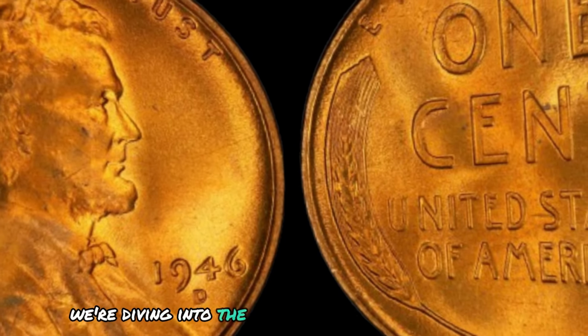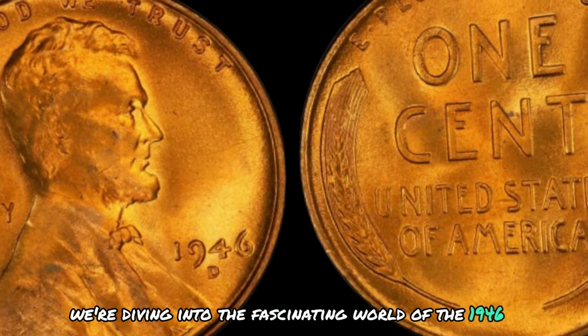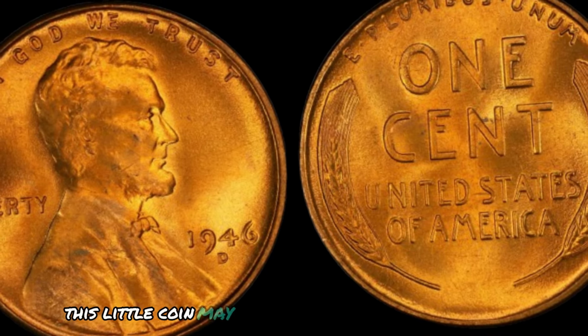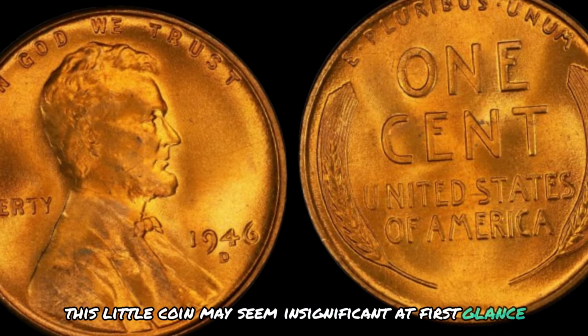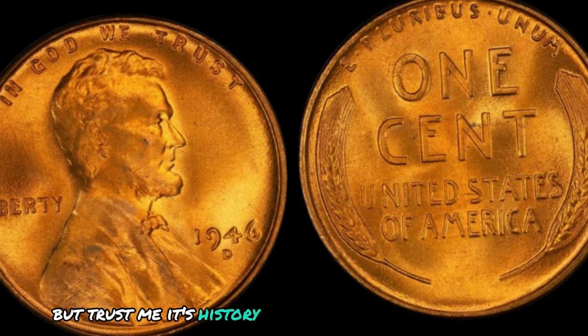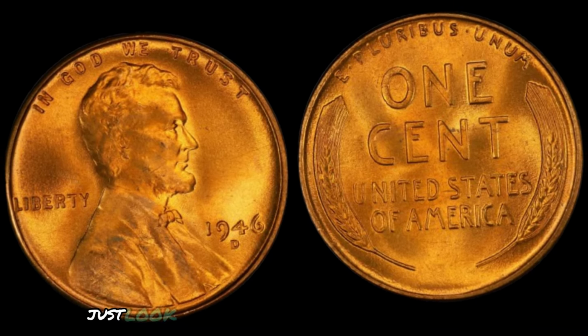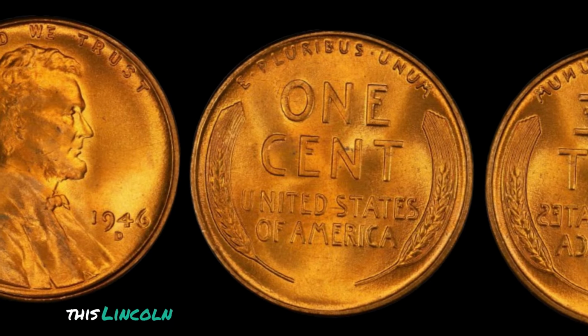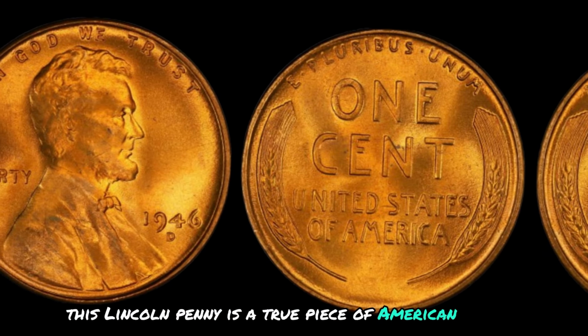We're diving into the fascinating world of the 1946 D Mint Mark Lincoln 1 cent wheat penny. This little coin may seem insignificant at first glance, but trust me, its history and worth will blow your mind. Just look at this beauty minted in Denver in 1946. This Lincoln penny is a true piece of American history.